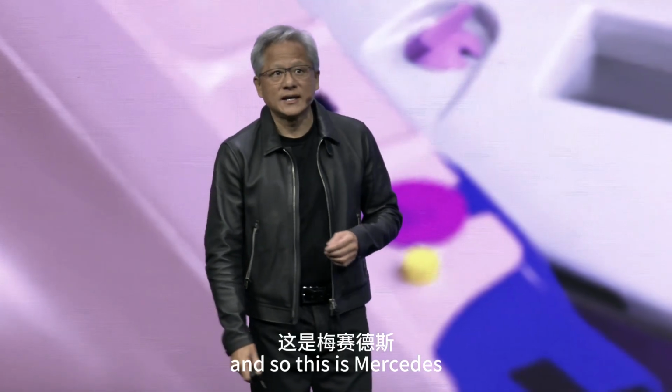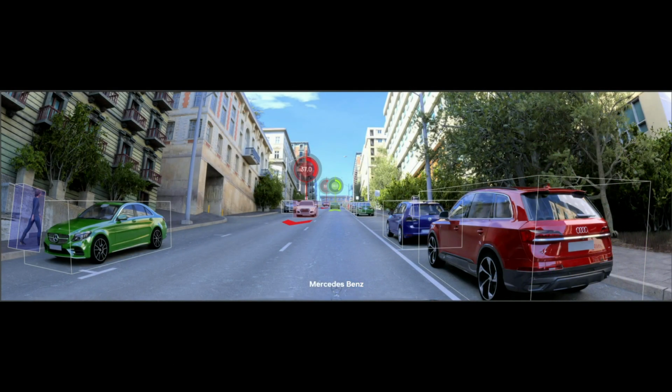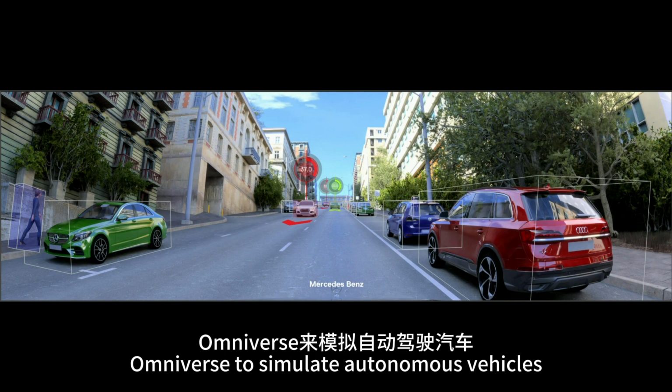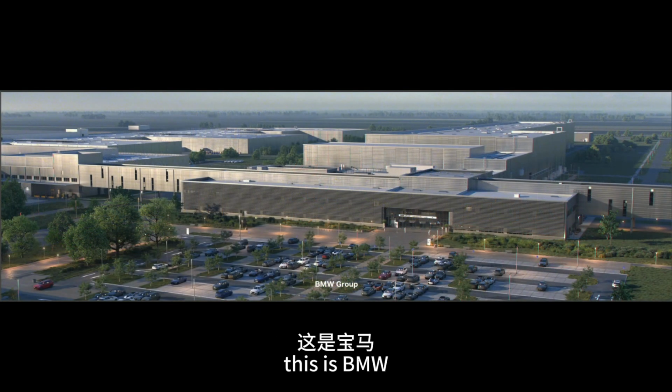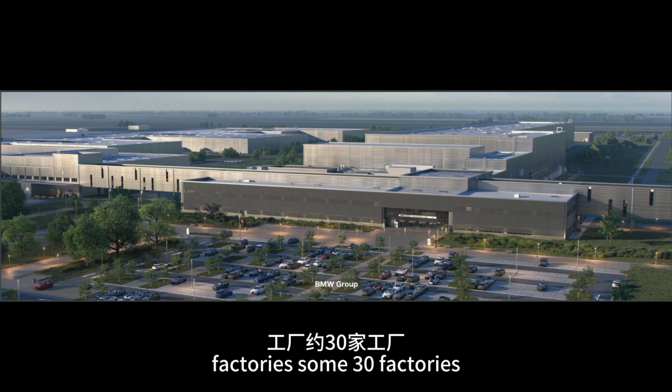And so this is Mercedes. They're using Omniverse to digitalize their manufacturing lines. This is Mercedes using Omniverse to simulate autonomous vehicles. This is BMW using Omniverse to digitalize their global network of factories, some 30 factories.